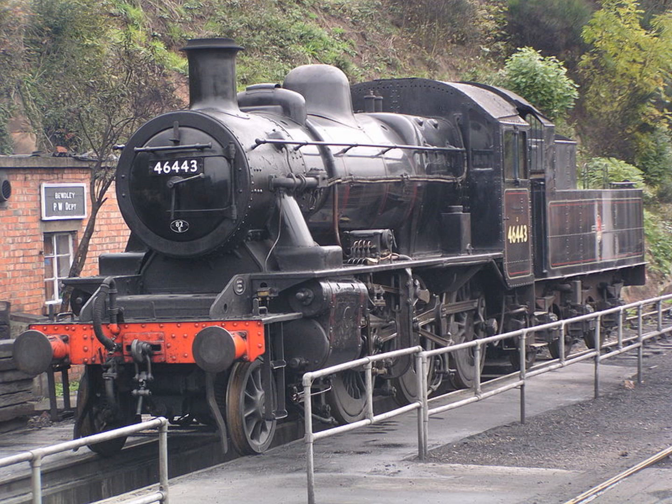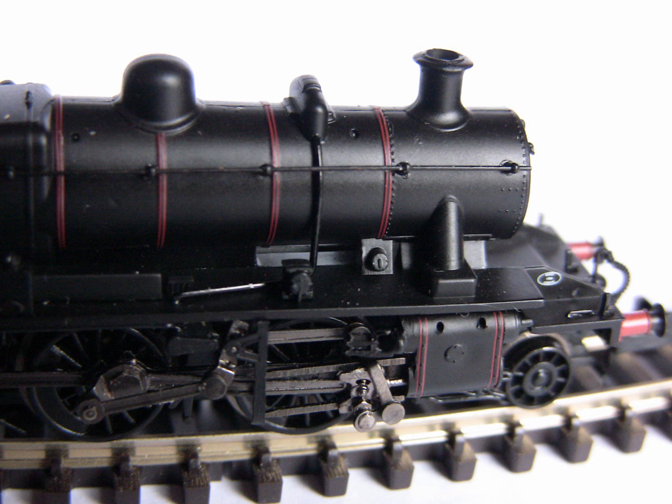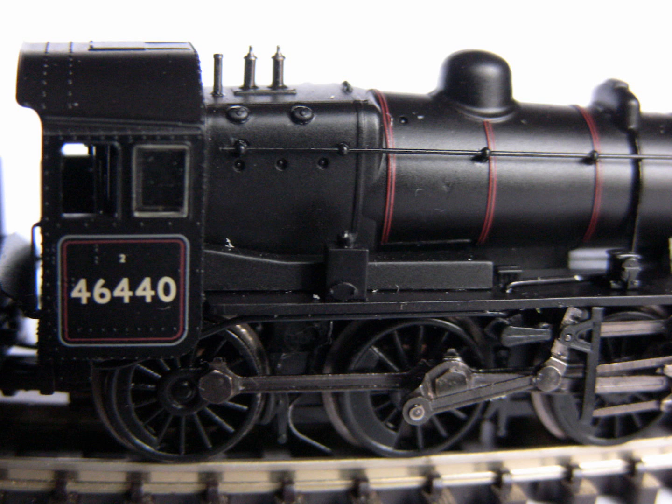The Ivatt 2MT was designed by George Ivatt for the LMS and was a relatively small low-powered Loco, weighing in at around 49 tons with a tender of 38 tons. They were built for light mixed traffic duties, including pick-up freight and branch line work, which they were ideally suited for with their 60-inch driving wheels and relatively low axle weight. It was quite a modern design for the time, with attention paid to driver comfort and ease of maintenance.